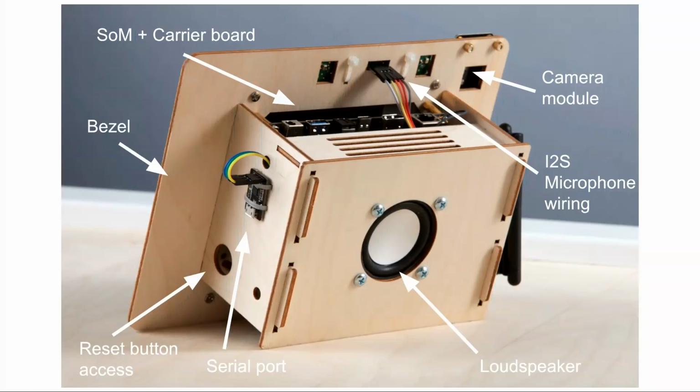Obviously, as we've said, the SOM is different, so is the camera, so are the mics, so is the display. But again, not an issue because we're building Android apps on this, and they don't really care so much about the specific hardware underneath.